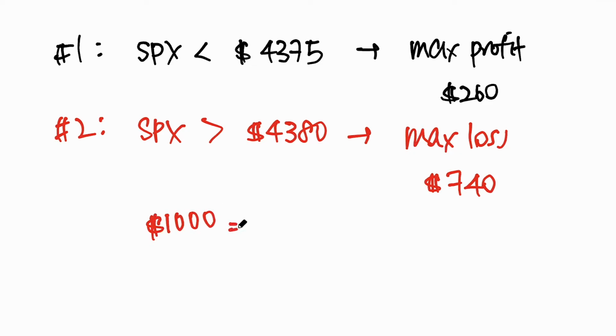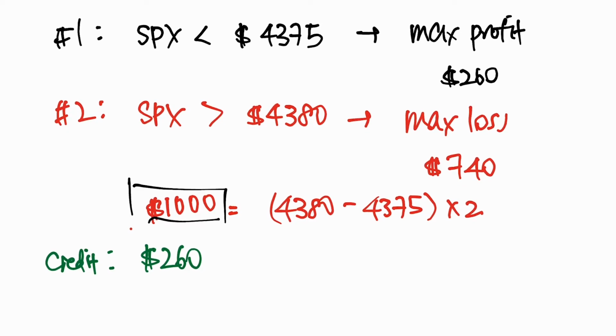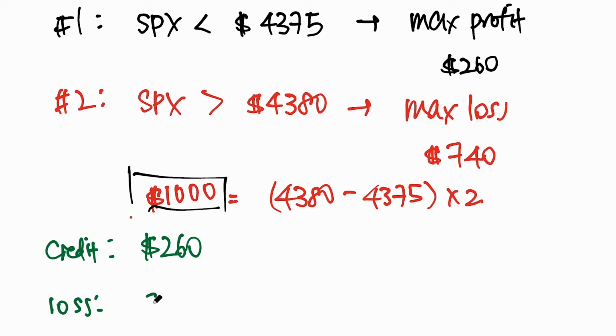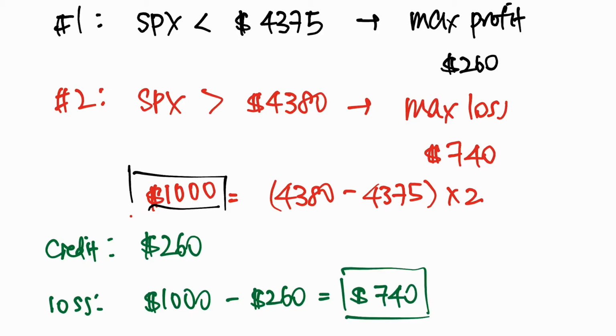It's 43.80 minus 43.75 times that by 2, which would equal this $1,000 right here. Now, because we've already collected a total credit of $260, right, originally, the credit received, our total max loss would be that $1,000 minus that $260 that we already collected, which will be the $740 that you see above. Right, so basically what you're doing here, without any trading whatsoever, without any stop losses, without managing the trade, you're risking $740 to make $260.